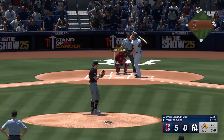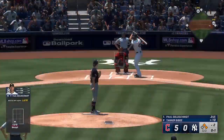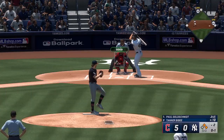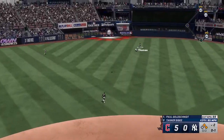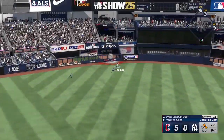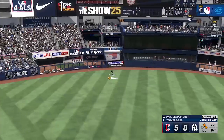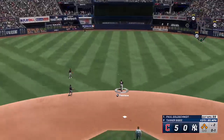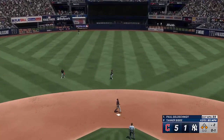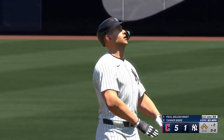And here's Paul Goldschmidt. And a first pitch fastball is in for a strike. Swing and a high fly ball hit the air left center field. This one's got a chance. Hits the fence. Runner comes in from second to score, and they cut the lead. It's an RBI single. It's 5-1.